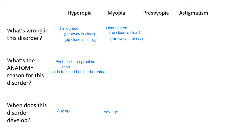Yeah, so Kaylin mentioned, and here actually let's do this. Myopia is also about the shape of the eyeball. When we talk about myopia, my eyeball isn't too short. This time, my eyeball is too long. Because the eyeball is too long, light is focused in front of the retina. In myopia, light is in front of the retina. In hyperopia, we sent it behind. That's because the shape is wrong, but it's wrong in different ways. Your eyeball can be too short or it can be too long at any age in your life. It could be a child, it could be an adult.